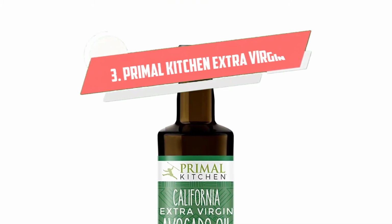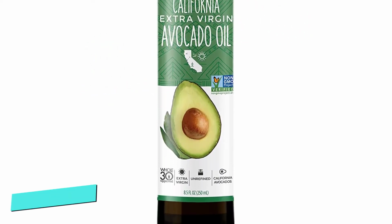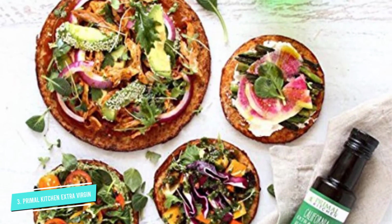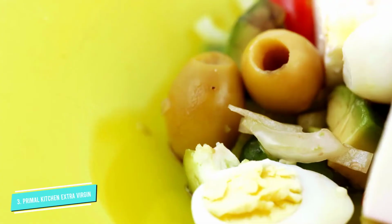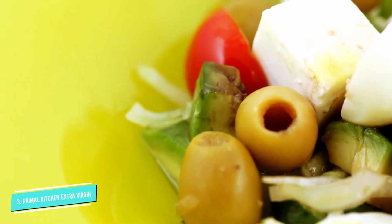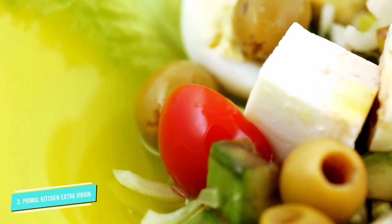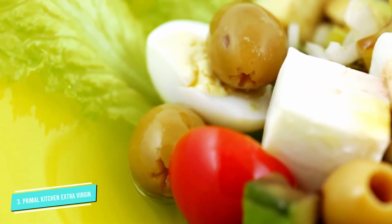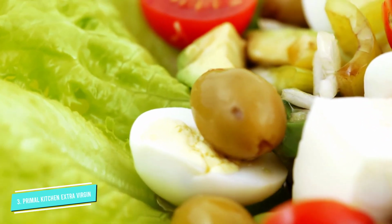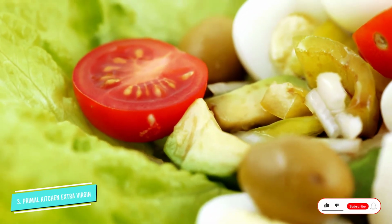Number 3. Primal Kitchen Extra Virgin. Like Avohass, Primal Kitchen offers an extra virgin avocado oil that's cold-pressed only from the highest quality, perfectly ripe California avocados. It has a smooth, buttery taste that's richer than refined oils, but still mild enough to complement your favorite dishes. It's best for cold dishes, like as part of a dressing for salads, or a finishing oil for roasted vegetables, but you can also use it for medium to low heat cooking.